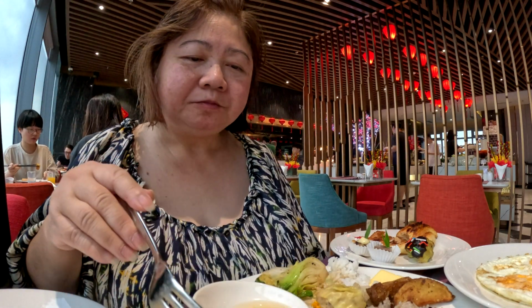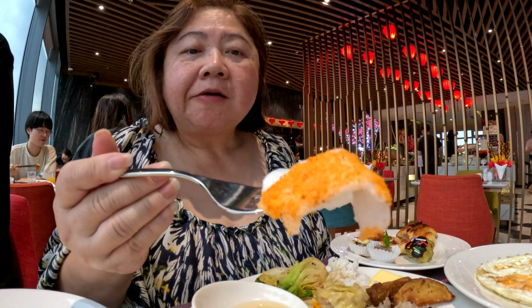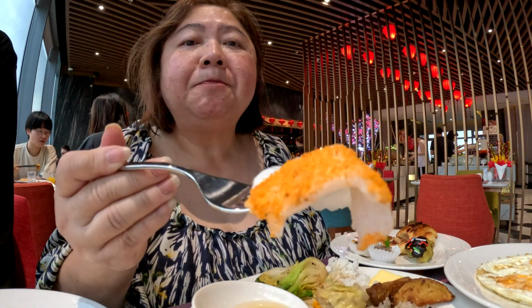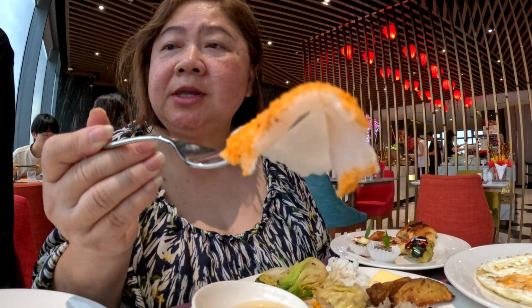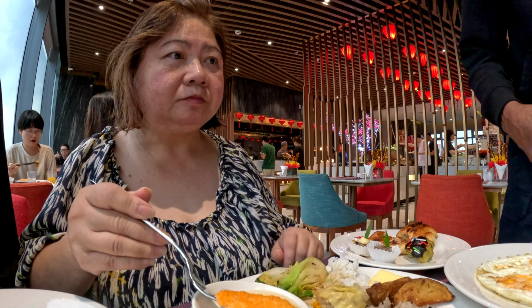Amen. And this is a traditional dish, it's like bánh cuốn, but it's bánh bèo. So it's like a steamed cake right here. It has shrimp paste. The preserves are good.